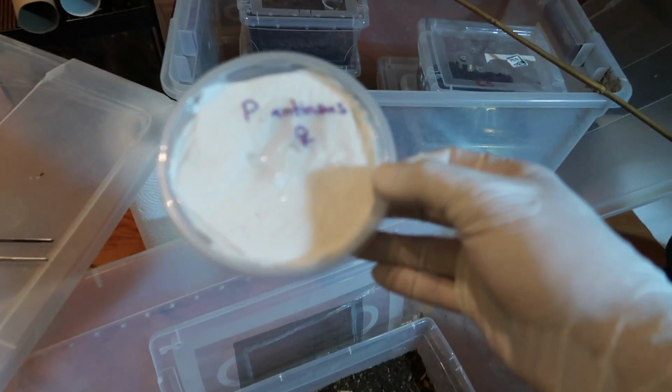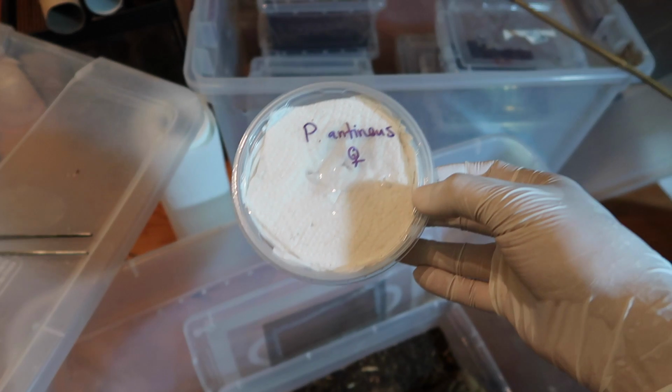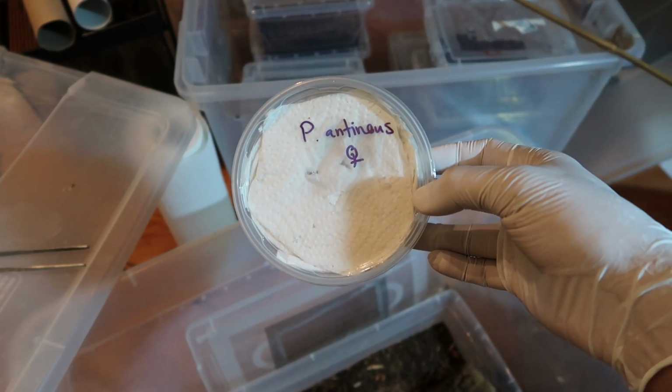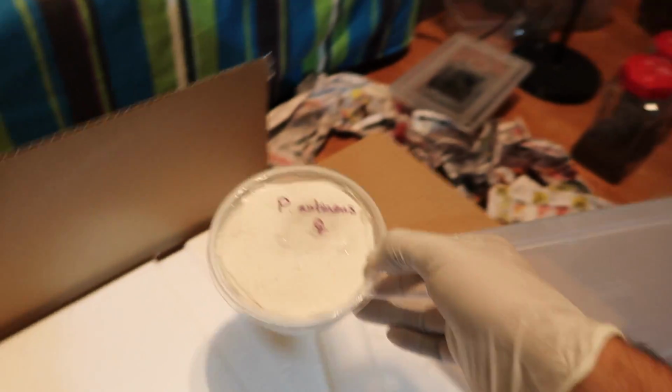So as I'm going along and packing the spiders, I'm making sure to label them so I obviously know what I'm dealing with and not just opening up random containers without knowing if there's a pokey in there or tarantulas, you know, something crazy. So this is my Pamphobeteus antinous female. I'm gonna put her aside.